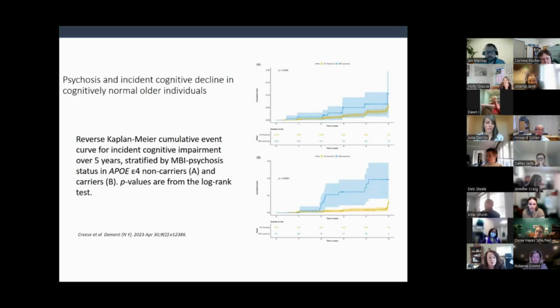This is a study published by Byron Crease in 2023, fairly recently. And so what it shows, I guess, is MBI without psychosis versus MBI with psychosis. The blue line is MBI with psychosis. The yellow line is MBI minus psychosis. And you can see over time, this is conversion rates to dementia. And you can see that it's much higher amongst the MBI with psychosis cohort. And actually, in the presence of ApoE4, it's much more accelerated. So it suggests that ApoE4 is playing some kind of mediating role here.